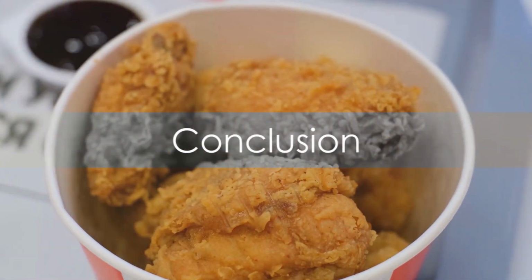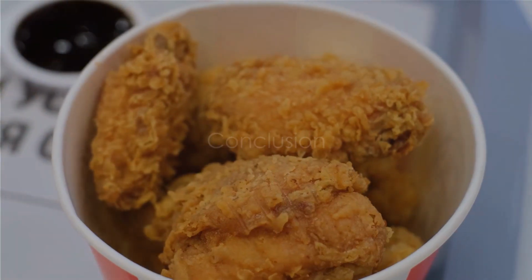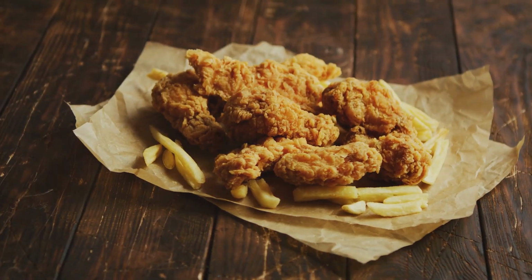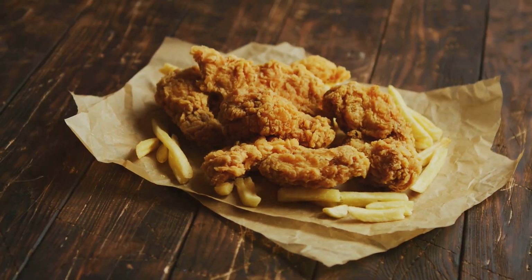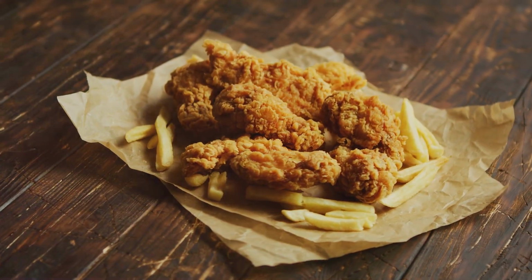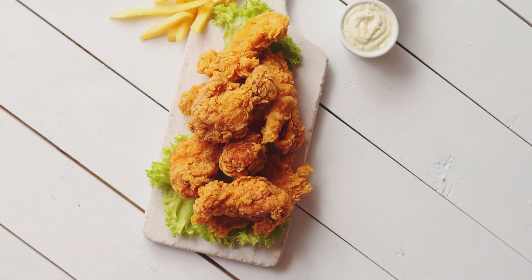And there you have it, folks. Four major updates from KFC that promise to make your fried chicken experience even better. From exciting new flavors to plant-based options, convenient delivery and sustainability initiatives, KFC is making sure you can enjoy their finger-licking good chicken in a way that works best for you.